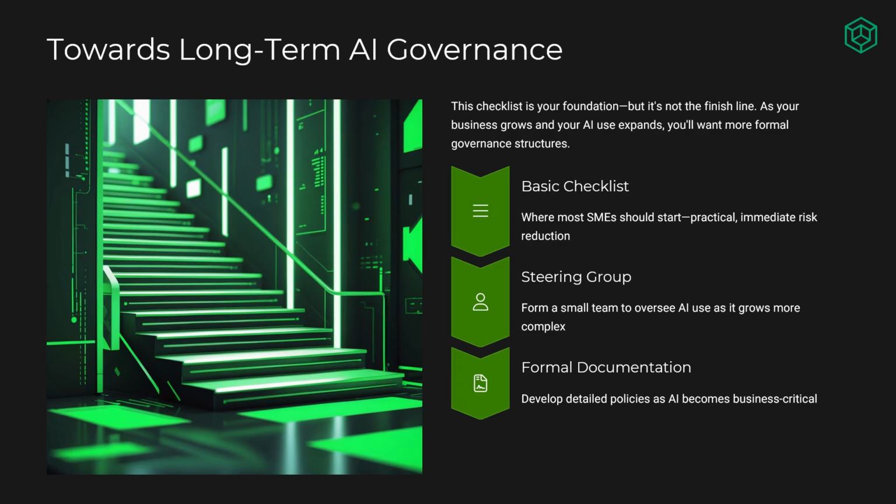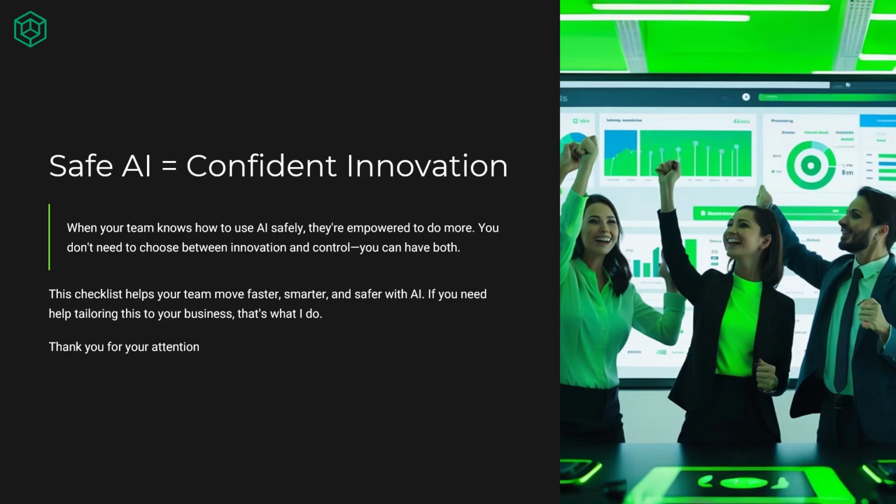This checklist is your foundation, but it's not the finish line. As your business grows and your AI use expands, you'll want more formal governance, maybe a steering group, more documentation or risk assessments. But that's step two. Step one is getting the basics right. Safe AI equals confident innovation.